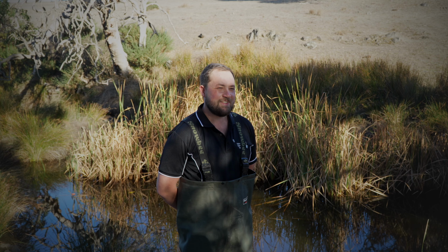Today we're checking some monitoring stations for fish monitoring so that we can have a look and see how our native fish populations are going in the region. Yesterday we came here at Waitpinga Creek and we set four single flag nets, lay overnight, and then we collect them first thing in the morning and see what we catch.